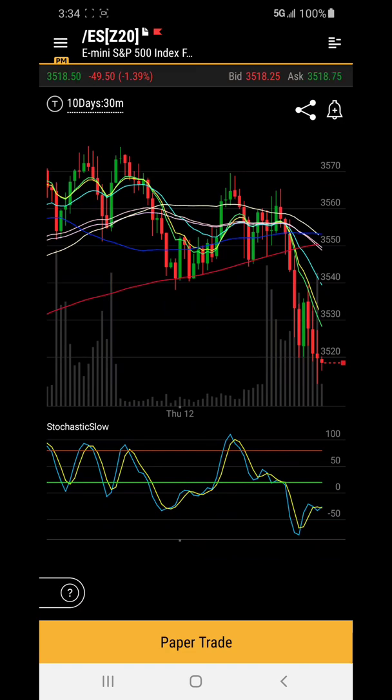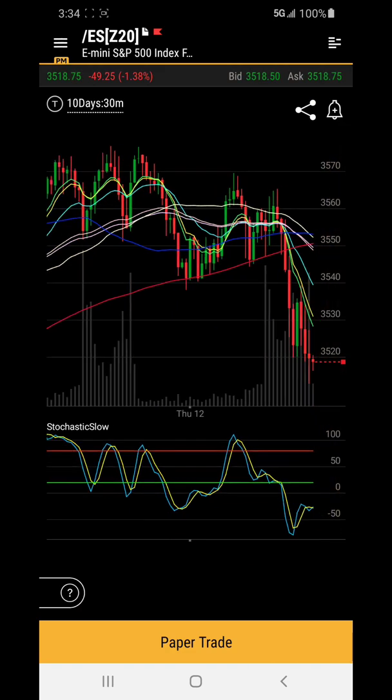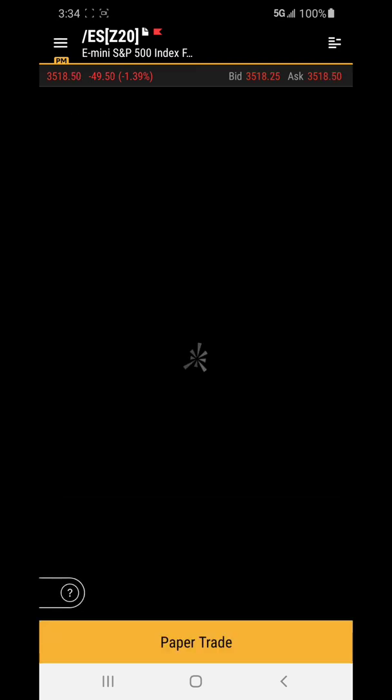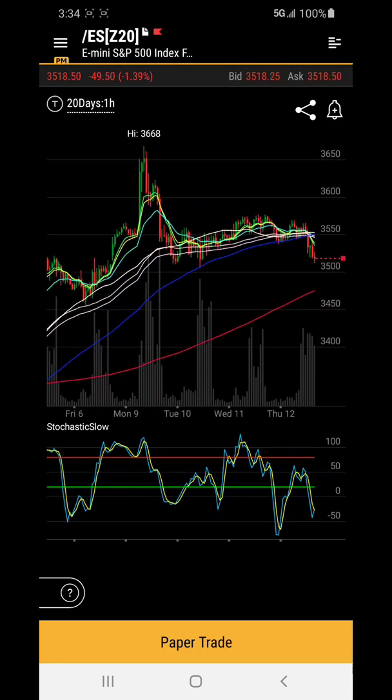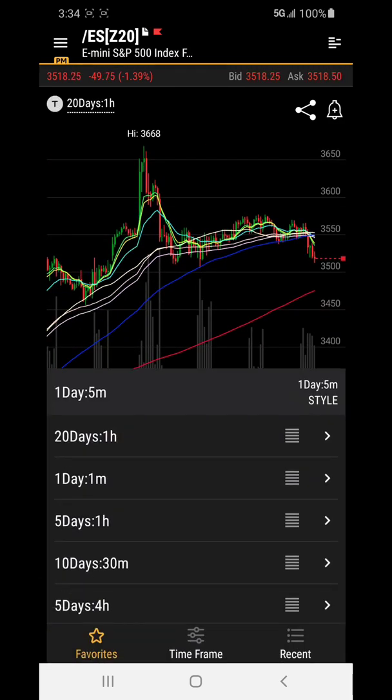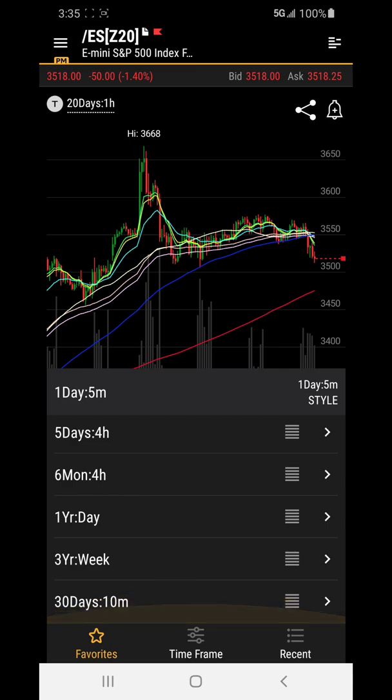This is what the chart looks like right here, the 30-minute. As you can see, once we broke down, we never were able to go up above these major averages. We did get close, we touched them, but we really weren't able to penetrate them back up. So now we are near the lows on the 30-minute. Let's look at the 1 hour as well. Same situation, near the lows. Okay, and then let's look at the 10-minute.